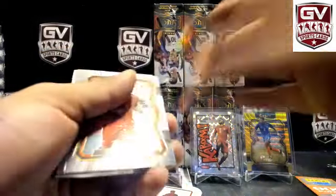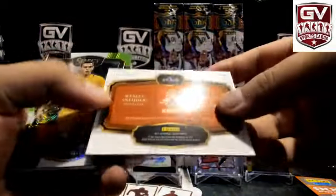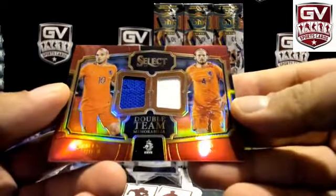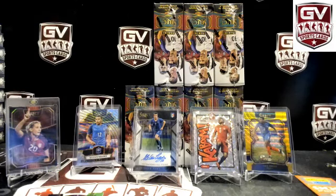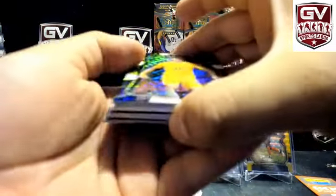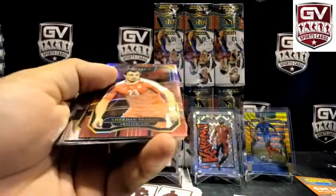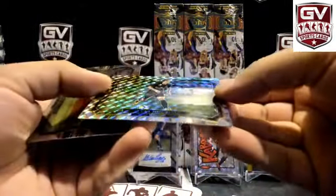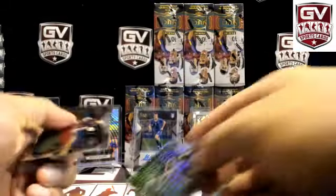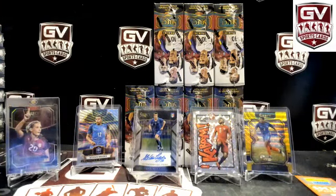Virgil van Dijk for Netherlands. 13/249. And dual jersey /199, Wesley Sneijder, Daley Blind for Netherlands. Netherlands is Jonathan. Trent Sainsbury, Australia. Shaqiri for Switzerland, /196/199. And we got Luka Modric for Real Madrid. Number six.